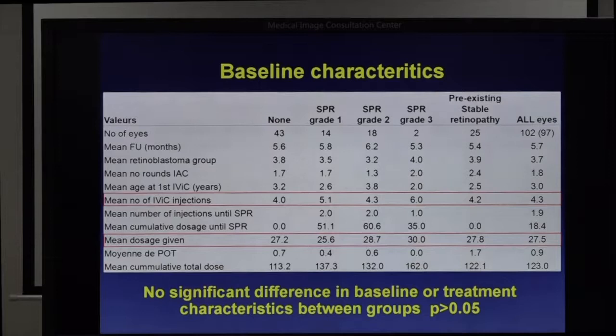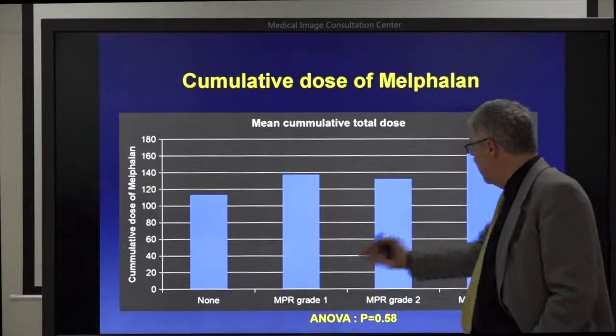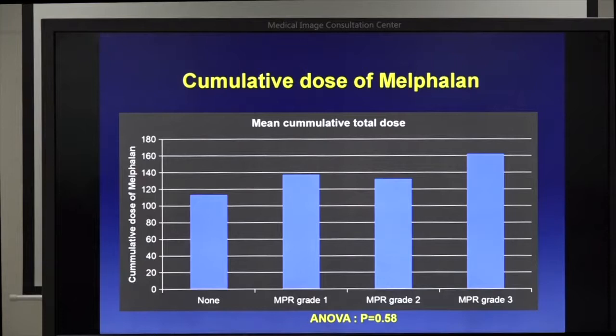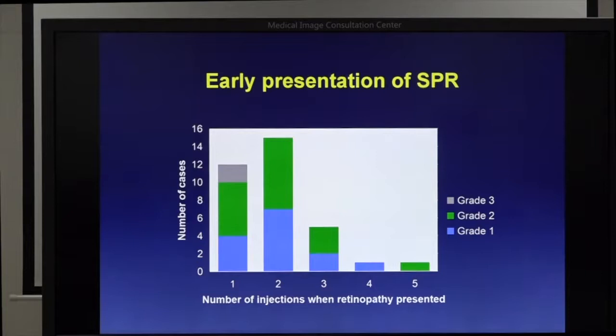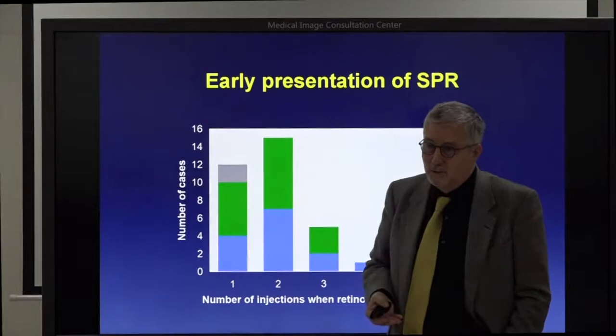Yeah. So now, if I look at the cumulative dose of melphalan, you see it's not a big difference between these grade 1, 2, and 3. Slightly more in group grade 3, but it's very comparable with those with no retinopathy at all. It's not significant at all. Interestingly, the retinopathy will be visible very, very early in the course of the treatment. In more than 80% of the cases, you have the retinopathy visible within 2 weeks from initiation of the treatment. For example, all the grade 3 were already visible after one injection. As I was doing the second, it was already there.